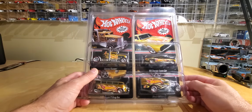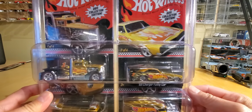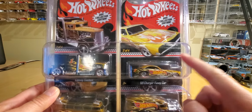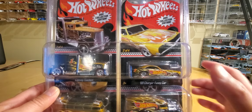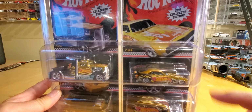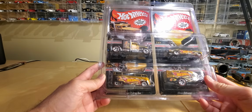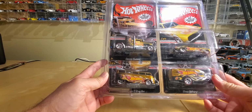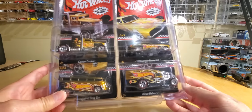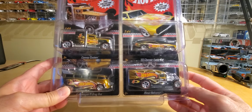This one here, we have the '69 Charger funny car. Pretty cool piece. And if I'm not mistaken, it does lift up. It's a true Hot Wheels Strength funny car, and actually you can see the little rubber band holding it down. Number 3 is, of course, the VW T1 drag bus, right here. And then number 4 is the Blown Delivery, which is also a pretty popular casting.